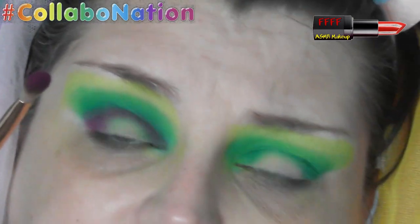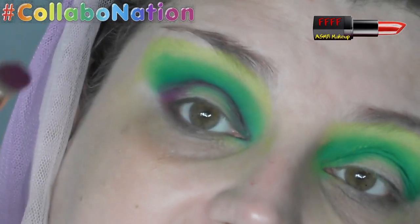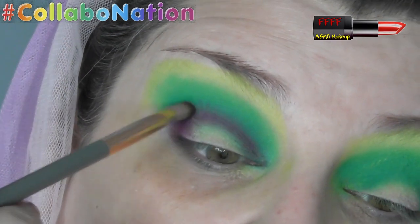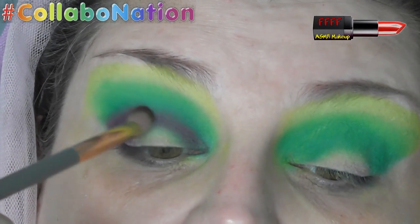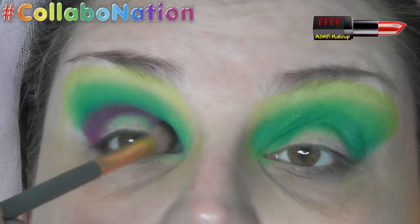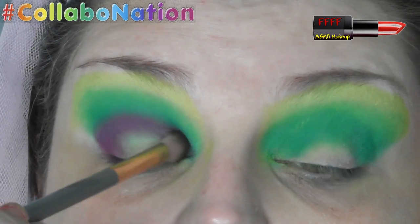Right, I've packed some colour on the brush because I just want to blend these edges out. So I'm going to do tiny, tiny circular movements, but I'm not going to go up the eye at all. I'm just going to do it along that line that I've laid. So I just want to soften the edges just a little bit. And then pack a little bit of colour on this inner corner as well.